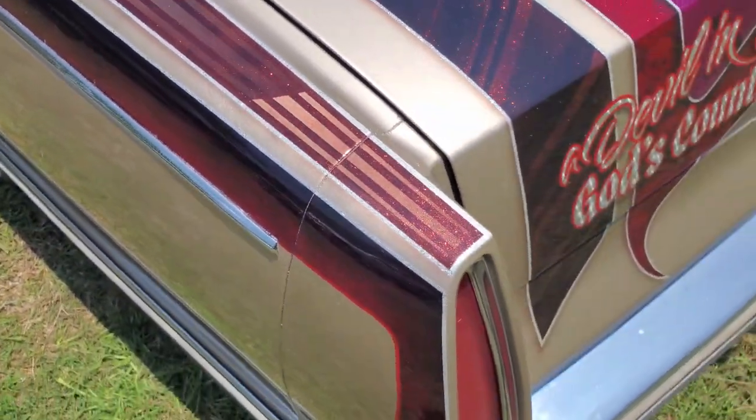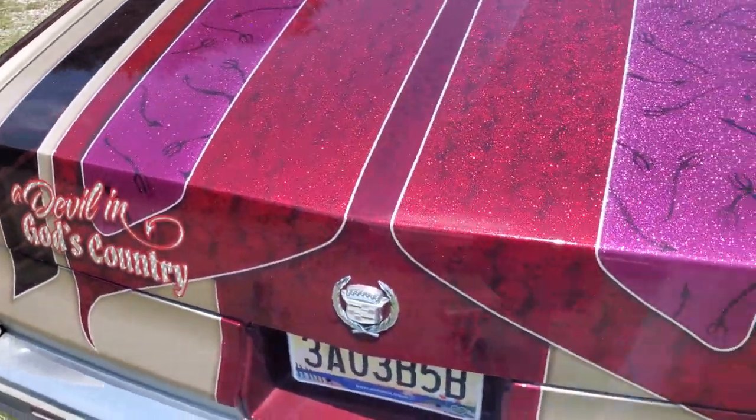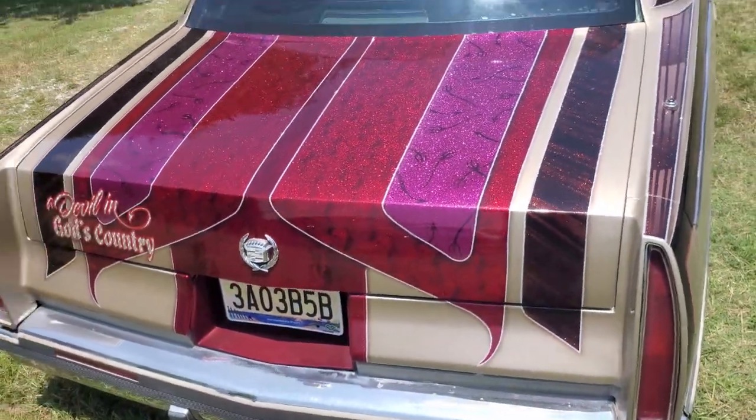That's pretty cool because when I first built this car, it was kind of a hot rod theme for my buddy, which kind of carries into it as I own it now. So that's pretty cool.